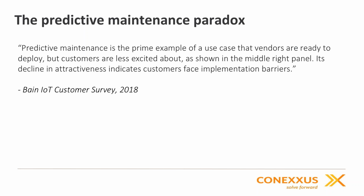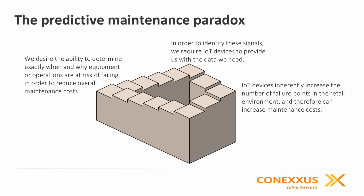Now, the paradox is a lot of times to facilitate that data collection and that predictive maintenance, you need to have other IoT devices, potentially, or edge devices on the network. They can be smaller Raspberry Pi based devices and other type of form factors that Thomas will talk about later. But that introduces a paradox. One is we desire the ability to determine exactly when and why equipment or operations are at risk of failing in order to reduce overall maintenance costs. And then in order to identify these signals, we require IoT devices to provide us with the data we need.